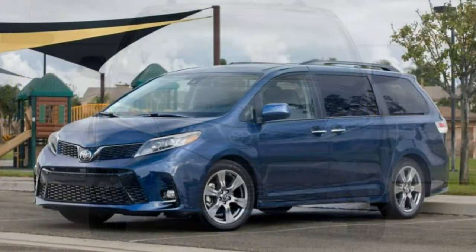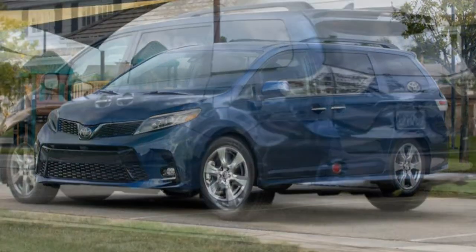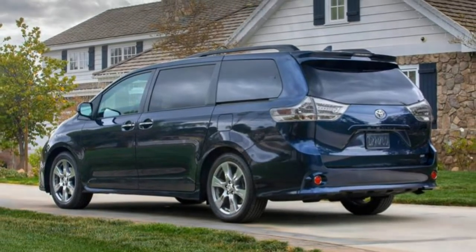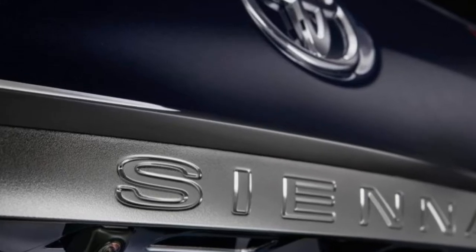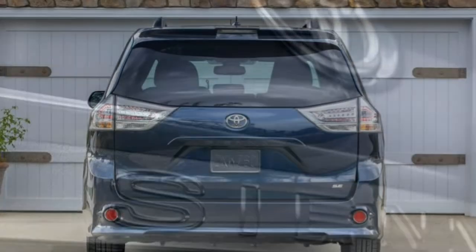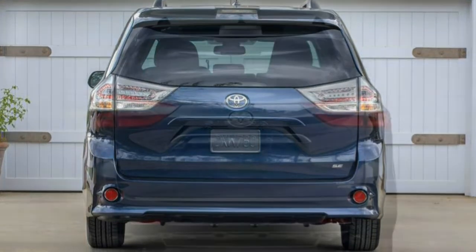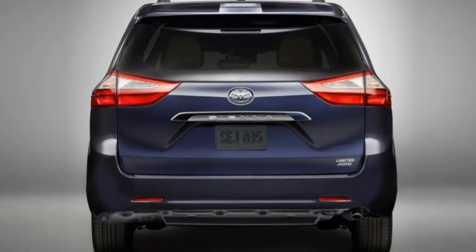But if you do not absolutely need wet weather capability, go with the SE. It has worthwhile upgrades, including sportier styling, leather upholstery, an electric liftgate and firmer suspension tuning. The latter definitely makes the SE the best handling Sienna. There is a small trade-off in ride quality, but we like the SE's more in-control feel.